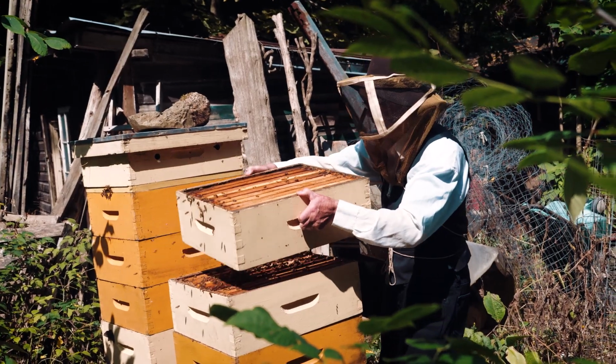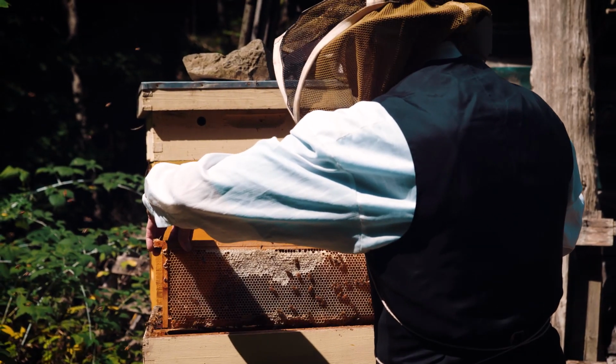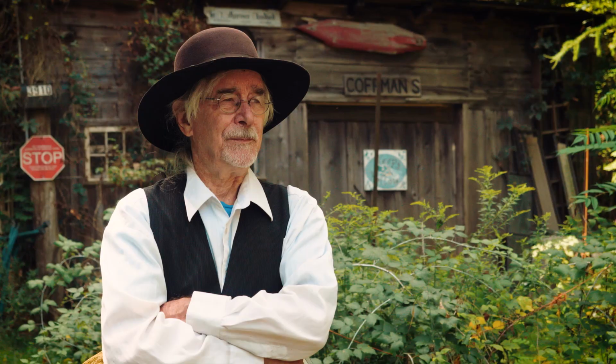Usually I have a big chart with the native bees on it, and people are really surprised that there's only a portion of the number of bees, pictures of the bees on it. And they say, wow, I never knew there were so many different kinds of bees. Everybody thinks of bees, honeybees, or bumblebees, but there are all kinds of them.